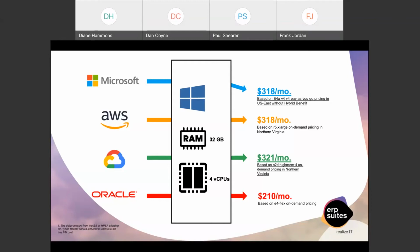So speaking of the hybrid cloud option, what does that pricing look like? On the surface, it blows everything else out of the water. It's important to remember, though, that $187 a month isn't your true price. The true price is $187 plus whatever portion of your EA or MPSA is funding your hybrid rights on this server to begin with. So for comparison purposes, should companies think of the EA or the MPSA as a sunk cost? Yeah, but only for the remainder of that term.